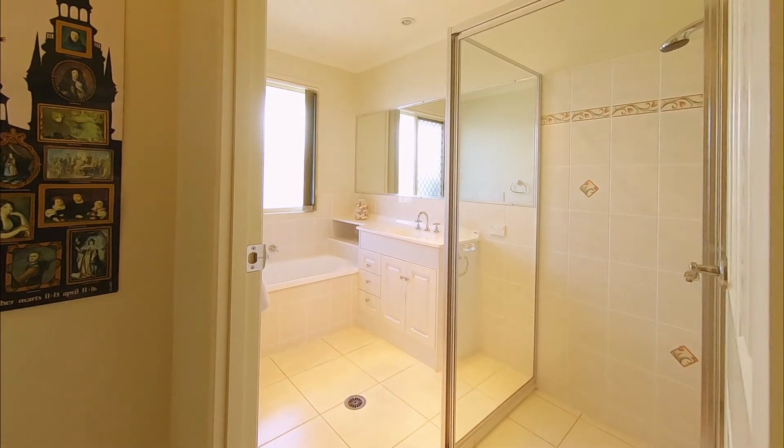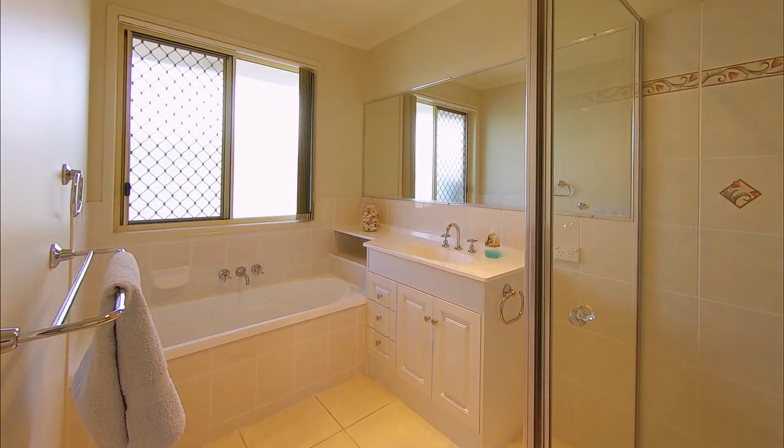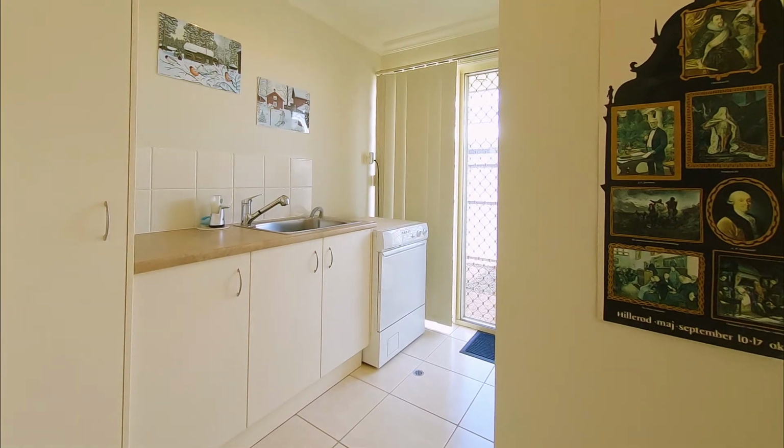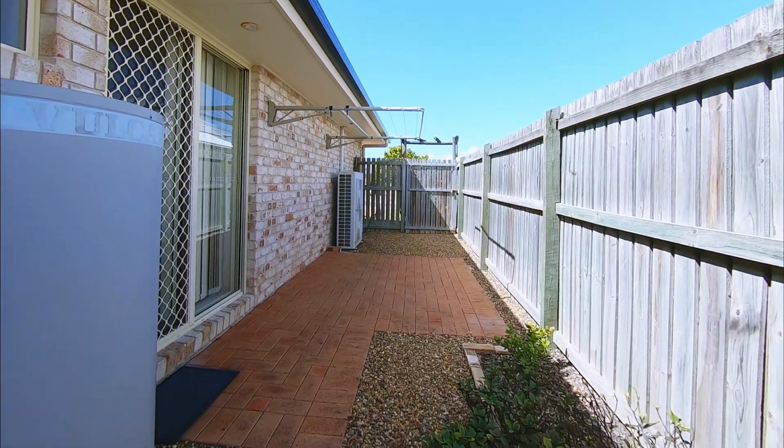The bathroom includes a bath, shower and vanity, and you've also got a separate toilet. The laundry includes plenty of storage and bench space and offers direct access outside to the clothesline.